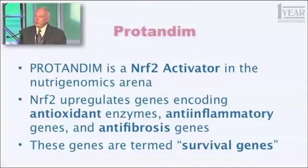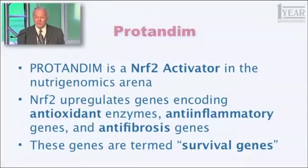This word you all know already, but what is it? What is Protandim? And the definition actually has changed a bit in the last 5 years. In the beginning, what we thought Protandim would be was an antioxidant supplement. Not a conventional one, but a different way of doing it. And that's no longer an adequate description. So this is what I want you to learn and want you to use as you describe Protandim. Protandim is a NRF2 activator in the nutrigenomics arena, all right?